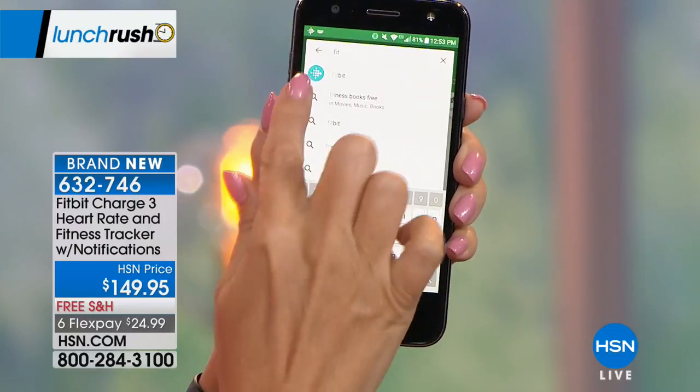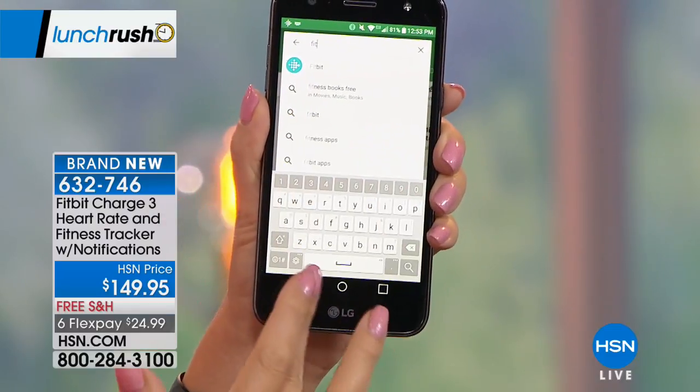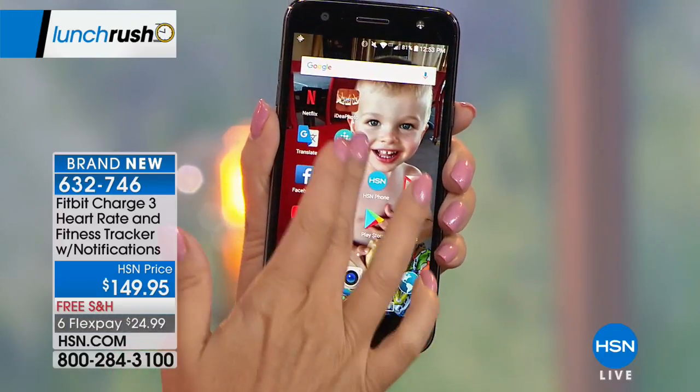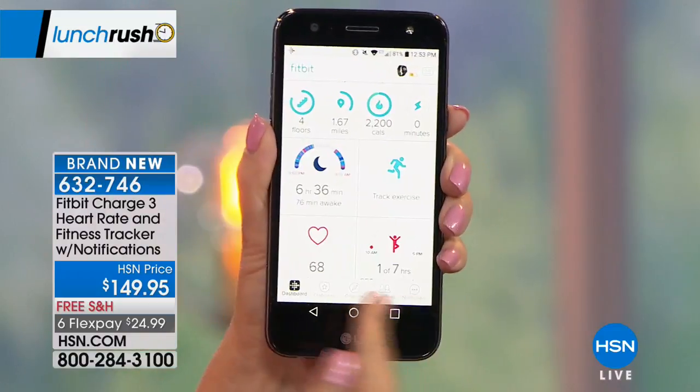So Fitbit right there. It's the first one that pops up. I just typed FIT and it came right up. So you download that free application, you set up a free account, so you're not paying for anything ever with Fitbit, and then they're constantly adding new features to this app.